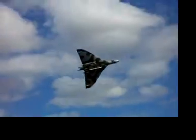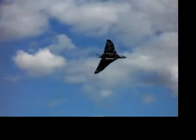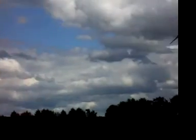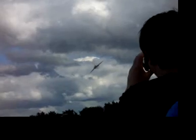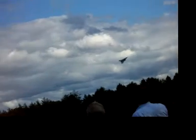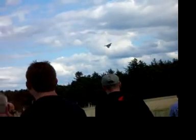Bomb bay's coming open. It's going to do a big 360-degree circle for us here. You can see that cavernous bomb bay. I mean, the bomb bay alone is about the size of a house. You could get 21 1,000-pounders, twice the operational load of a Lancaster, inside that bomb bay. Or you can get the free-fall nuclear bomb known as Yellow Sun.